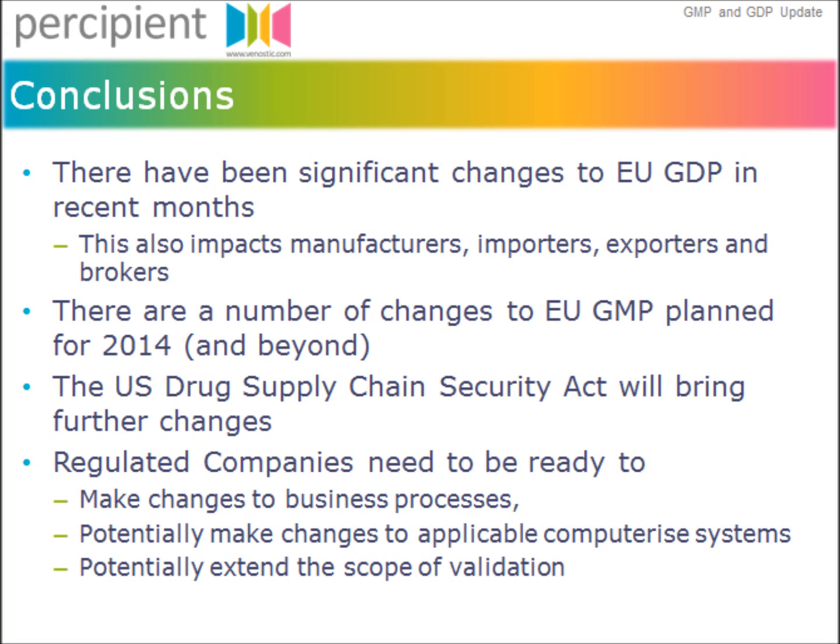As a regulated company, obviously, where there have already been changes to regulations, you need to comply with those. So certainly you need to review your business processes, see if anything needs to be changed there. Again, that's going to be, I think, fine-tuning rather than whole-scale changes in the short term. Potentially, you might want to look at the way your computerized systems are set up, and also the scope of your validation, where those systems touch upon GDP, if those have not already been validated. So a few things to think about there.